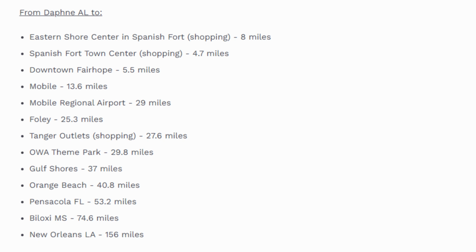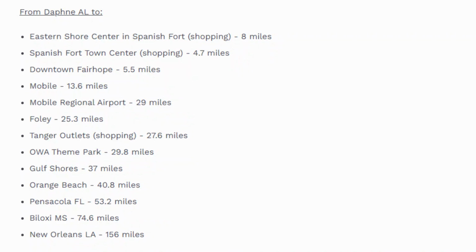Again, we said Mobile. Now this says 13.6 miles. You know, when I'm Googling distances, it really just depends. I said 9 miles earlier, but that's really from coastline to coastline over Mobile Bay. So I guess if you're talking right in the middle of Mobile, it's 13.6 miles.